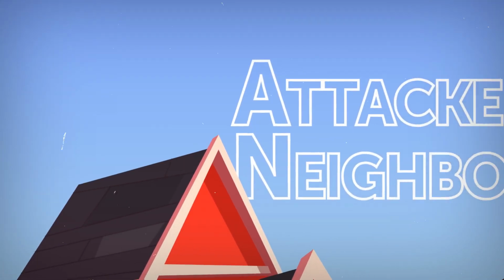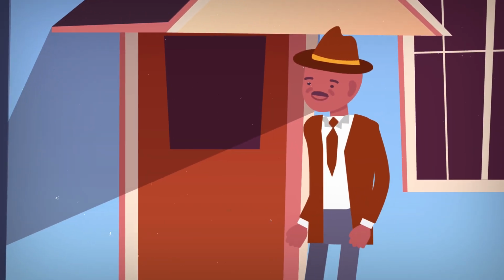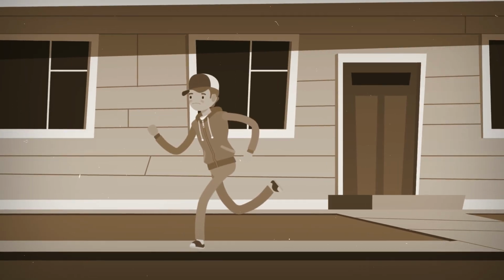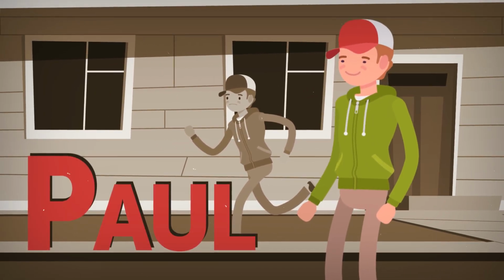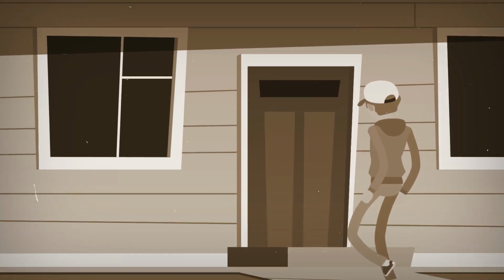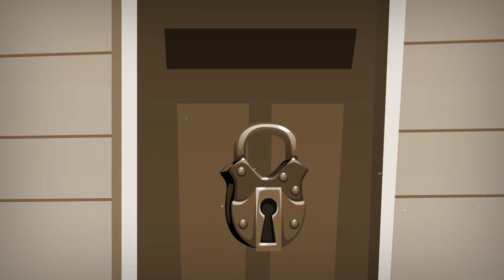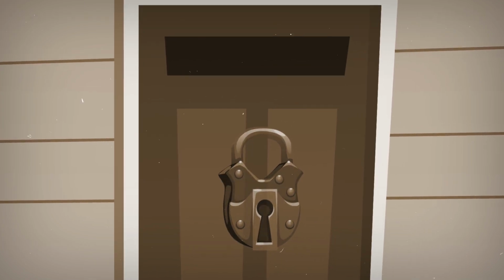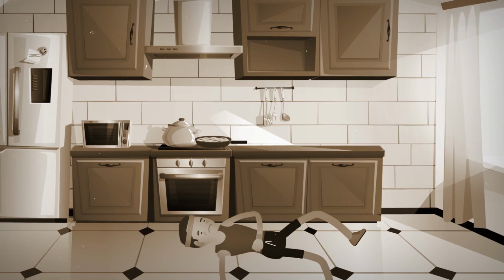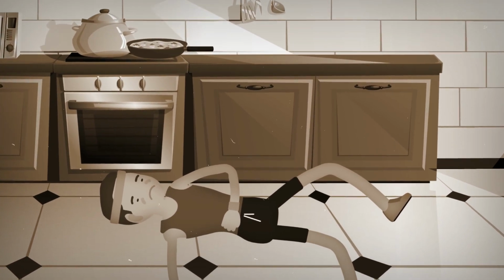5. Attacked neighbor. Detective Oliver Norton was leaving for work in the morning when he saw a man running out of his neighbor's house. He stopped the guy, who said his name was Paul. He came to visit his colleague about 30 minutes ago and saw him fighting with a man. The door was locked and Paul couldn't get inside to help. While he was trying to find the way to enter the house, the criminal left. Paul entered and saw his colleague lying on the kitchen floor, unconscious.